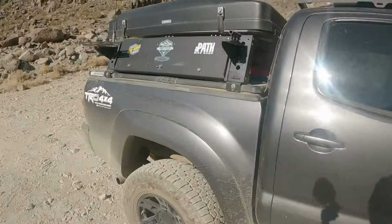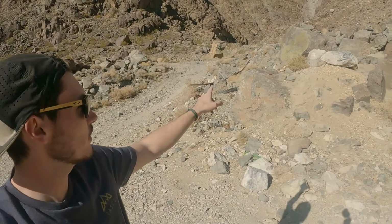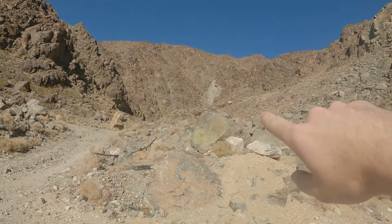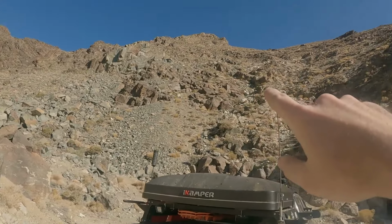And it actually continues much further up the canyon. If you go up this road right here, this continues up the canyon. It's a single lane road as always, but it continues all the way up. It has a switchback right about there, and it takes you up to here.